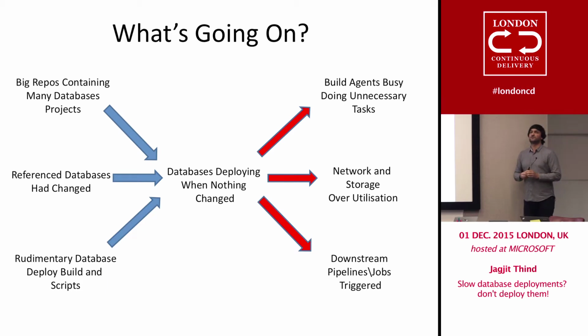What we had was using ThoughtWorks Go. Has anybody used ThoughtWorks Go? All right, so honestly, what do you think of it? Yeah, it sounds like it's not so good. Yeah, we stopped as well.